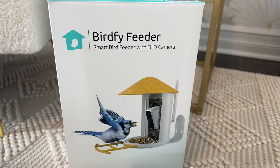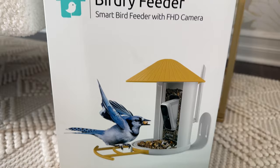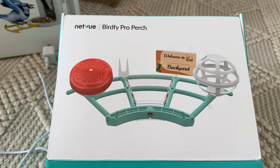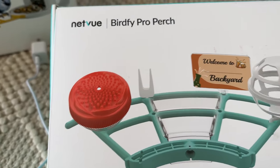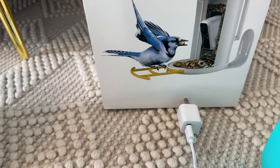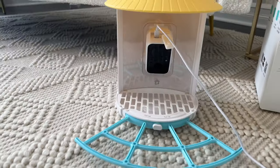Okay, and there is the feeder I was sent. It's the smart bird feeder with the FHD camera. I was also given several accessories. So that's what you get in that picture. But Birdfee also gave me some of this other stuff here. So like this little thing is what holds the peanut ball that I just showed you. And then there are also different options. You see that I can have my little label up there. So anyone who watches my footage knows that it's Life and Style by Liz's Backyard. And then there's like a little stake there. I think you could stick something on there as well.